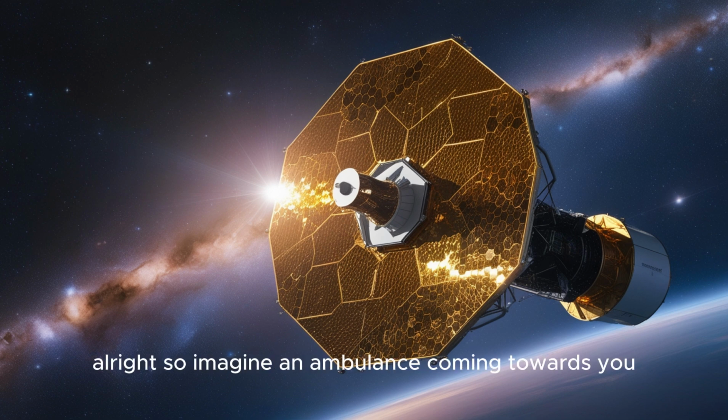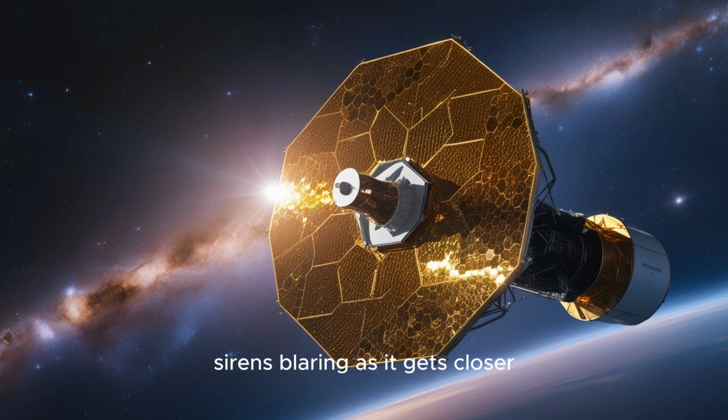All right, so imagine an ambulance coming towards you, sirens blaring. As it gets closer, the siren sounds higher, right? And then as it speeds away, the pitch drops. It's the Doppler effect. And it happens with light, too. Oh, so just like those sound waves from the siren, light waves can stretch and compress depending on if something is moving towards or away from us.